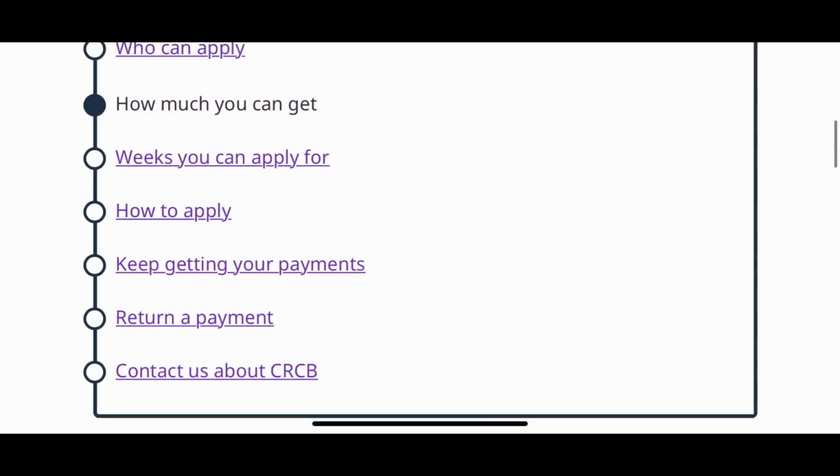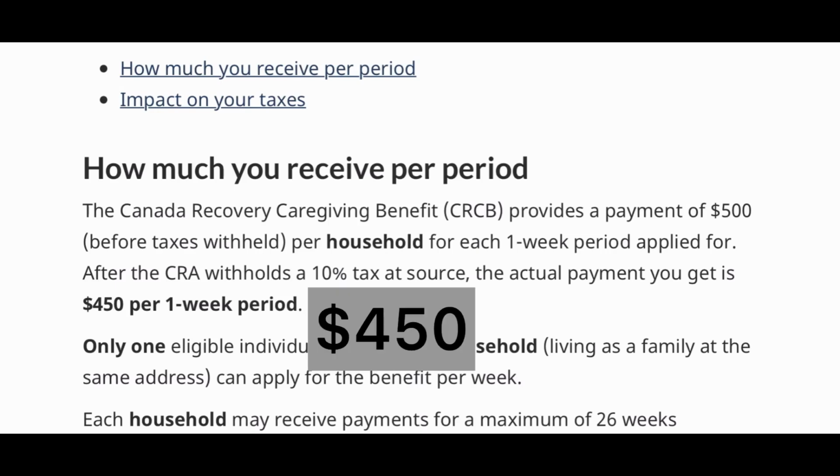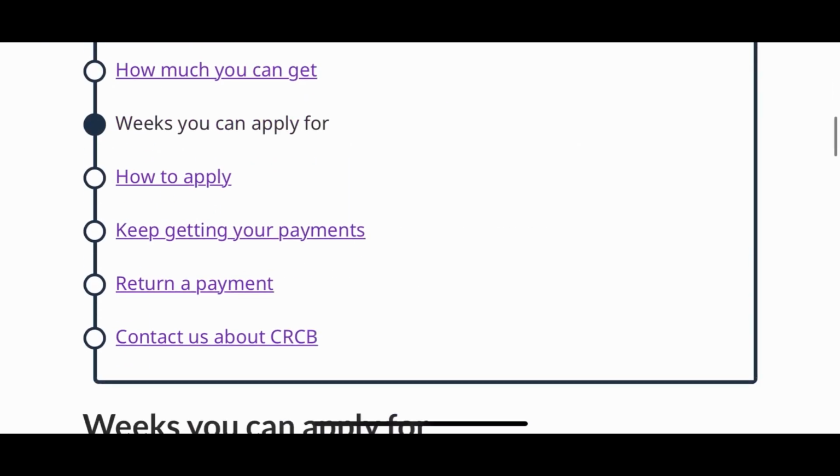So like I said before, how much you can get, we're just going to skip over this, but it's going to be $450 in your bank account per one week period. They're withholding 10%, so the actual payment is $500. Let's move on to the weeks you can apply for.